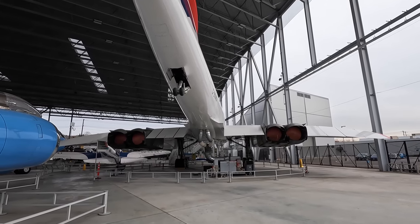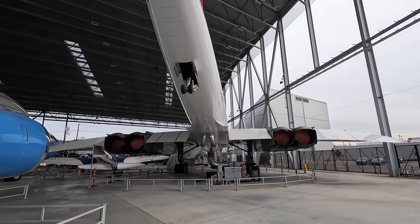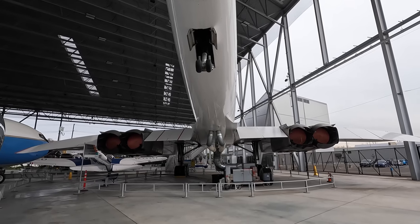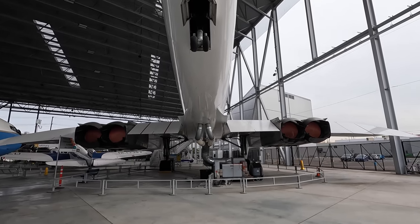Now, when we look at it from directly behind, you can see how narrow the fuselage actually is. Obviously, it creates less drag, but it explains why the interior was so cramped, as I'll show you shortly.